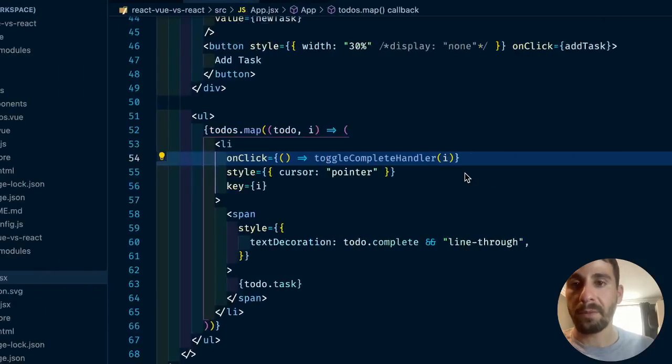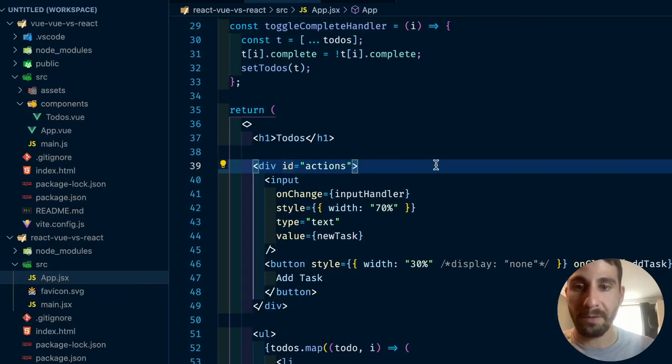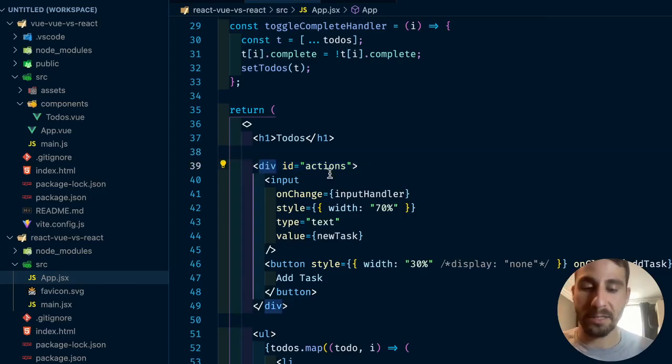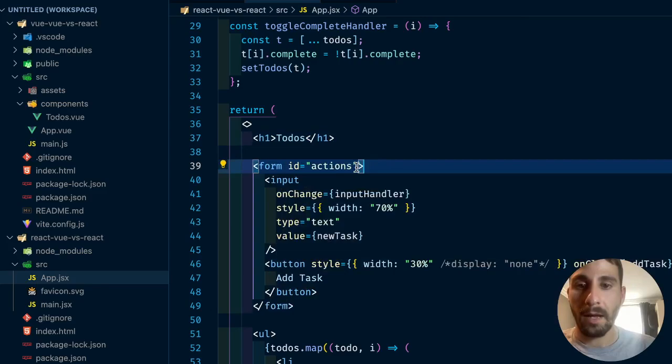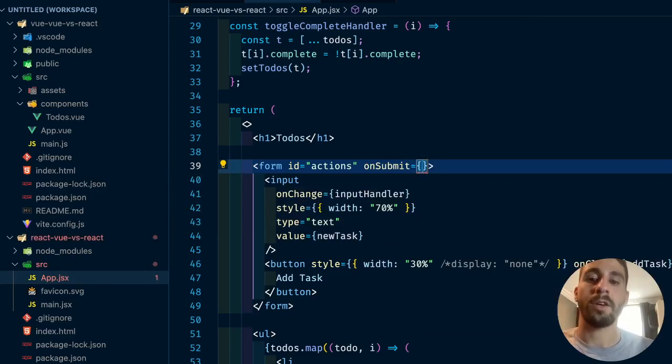Now what else do we need? We need to add this form element so we can use that enter thing like we did before. So we have this div here for the actions. We can just change this to form. And then we could say on submit, we want to call add task.